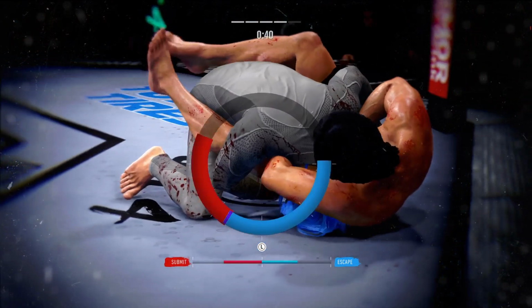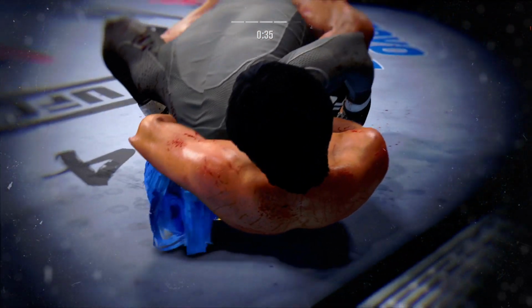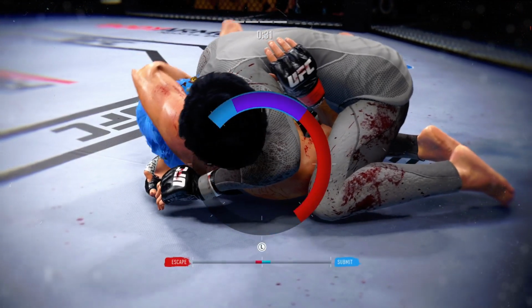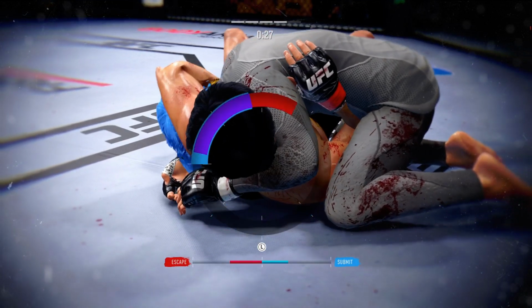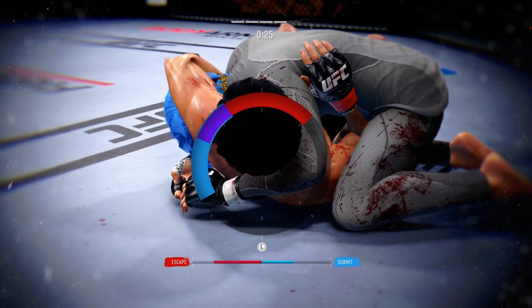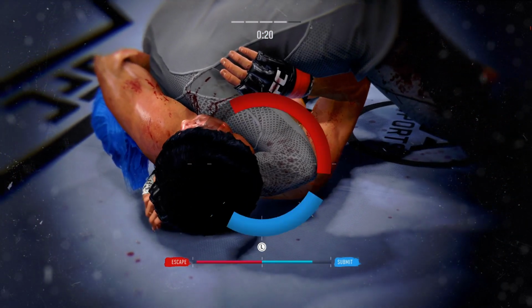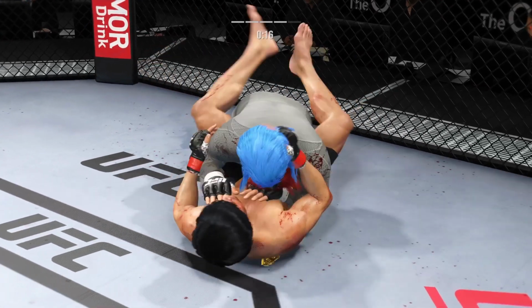Oh, we're getting a finish here. Oh, looks like he's countering here with maybe a Von Flu. He's got the side mount, and now all of a sudden his opponent's in trouble. May want to bail on that guillotine sooner rather than later. Somehow stays in the fight.